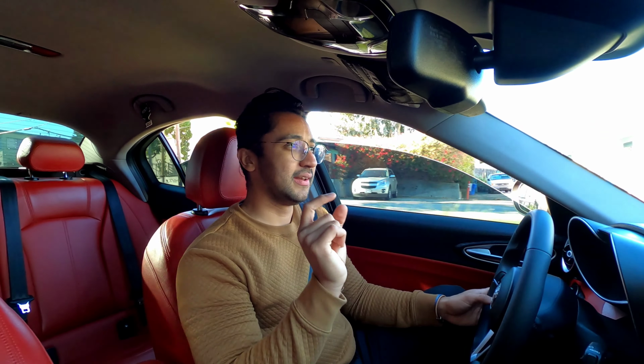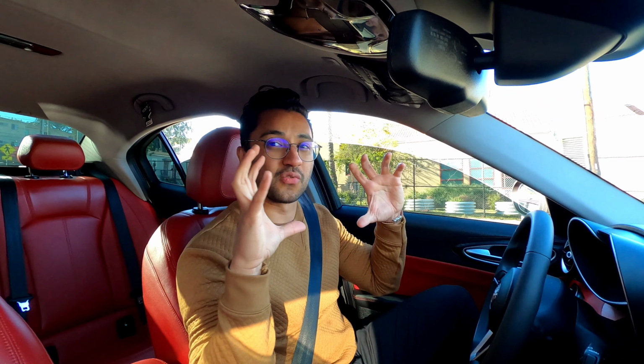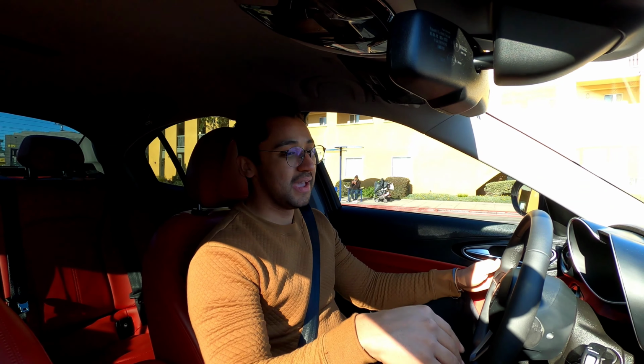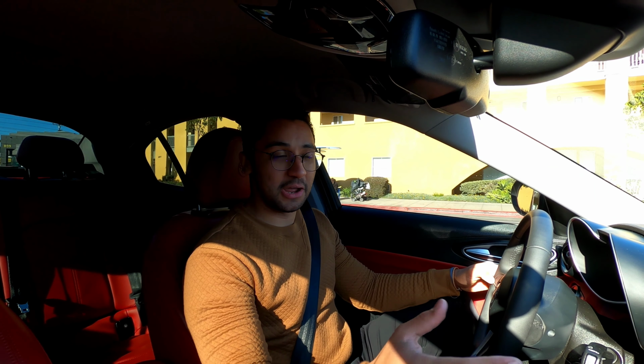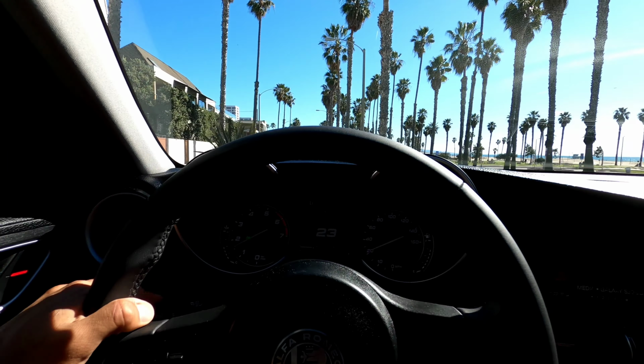Also, the other shortcoming for me was the backup camera. Now the backup camera, I mean, it's functional, it works, right? But it's this big and it's all scrunched together. It's actually quite hard to decipher. Even though it has a lane trajectory, I'd say for a car that's $40,000, I expected a much better backup camera. Okay, you see this?